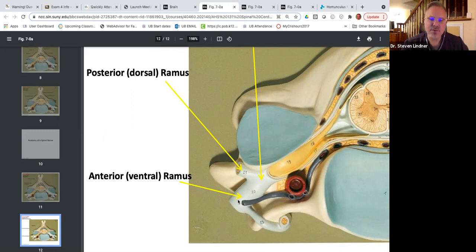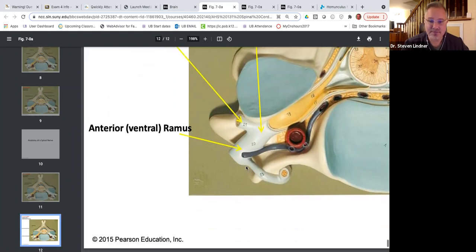The ventral ramus is going to give rise to all of the major branching networks in the neck and the back called the cervical plexus, the brachial plexus, the lumbar plexus, and the sacral plexus. So all of those major plexuses are going to come from the ventral rami. That's why they're so large here.